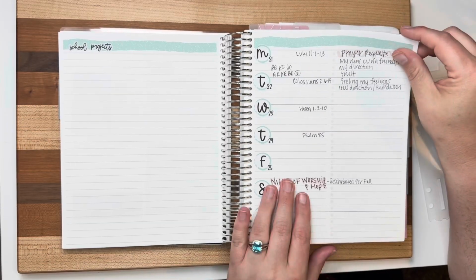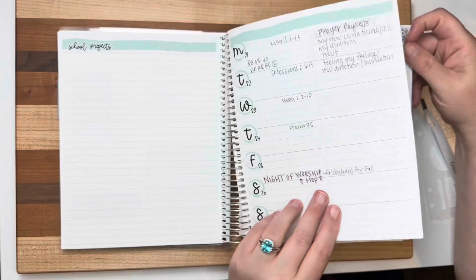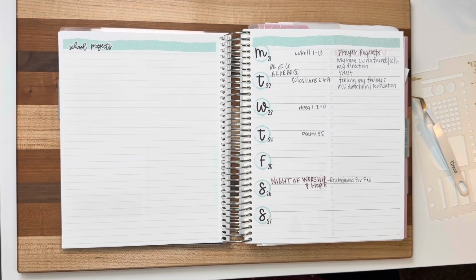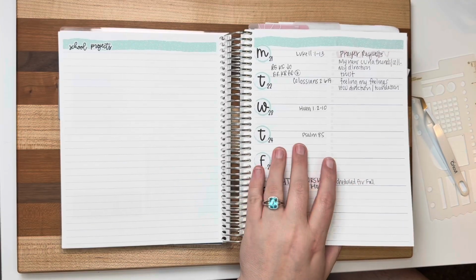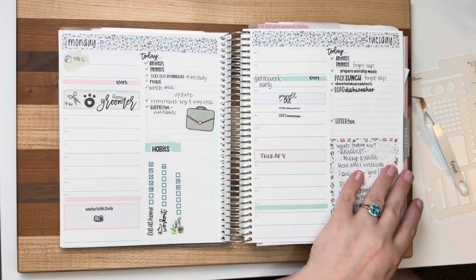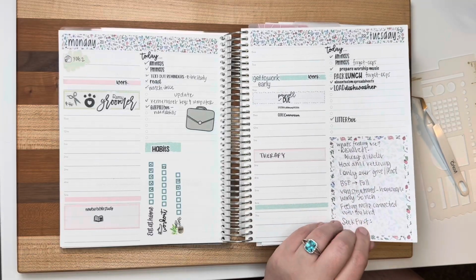Again, stuff for my church life. And I take attendance because we keep a master spreadsheet. And if I don't, I forget to fill it out. So this way I have a hard copy. And then we get back to the normal nitty gritty.